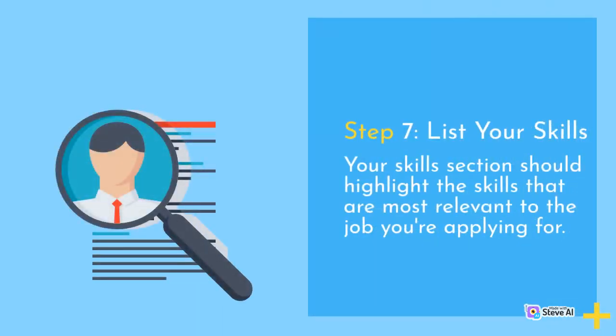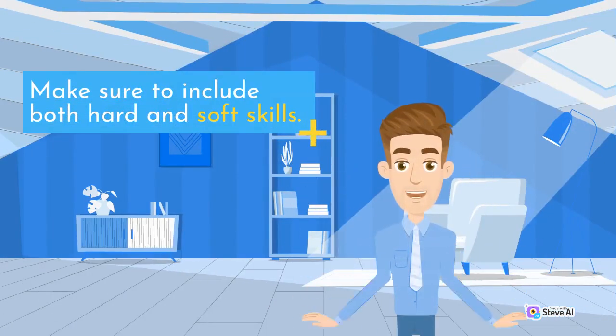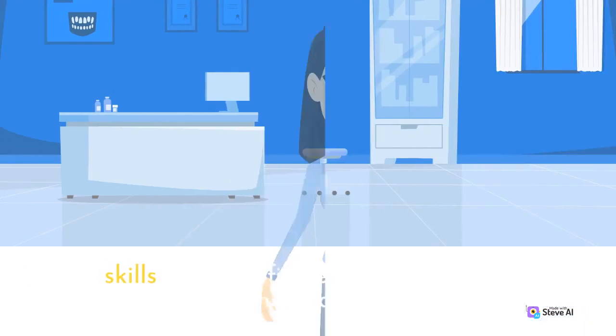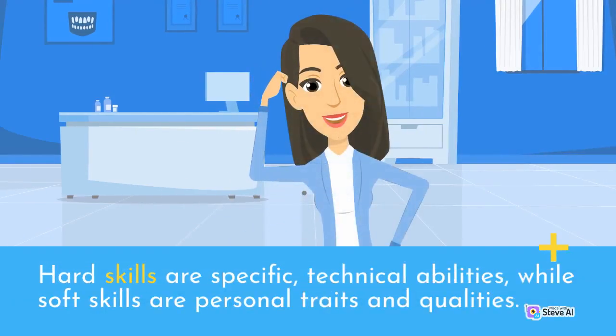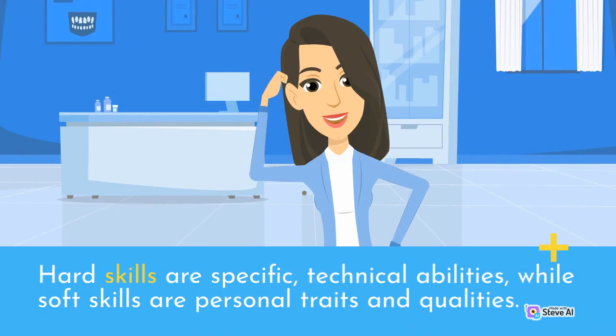Step 7. List your skills. Your skills section should highlight the skills that are most relevant to the job you're applying for. Make sure to include both hard and soft skills. Hard skills are specific, technical abilities, while soft skills are personal traits and qualities.